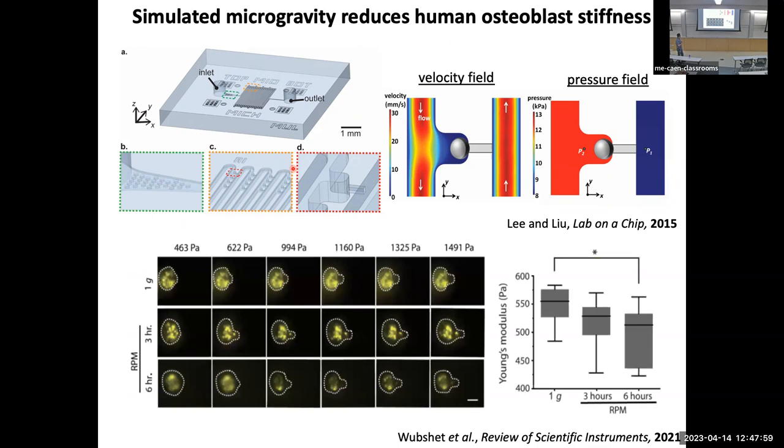So we do this type of measurement for 1G and different hours of microgravity, with cells labeled with a dye so you can track the shape changes, and we analyze them. We use a model that's probably not entirely correct: assuming the cell is a homogeneous elastic solid, we can quantify the deformations and get an estimate of the Young's modulus. As you can see, at the 6 hour treatment the cells become softer. Obviously there's a caveat because we're doing this experiment still at 1G. We treat the cells for 6 hours, then do the experiment. There could be some recovery of the cell skeleton, but nevertheless, we did observe a difference here.